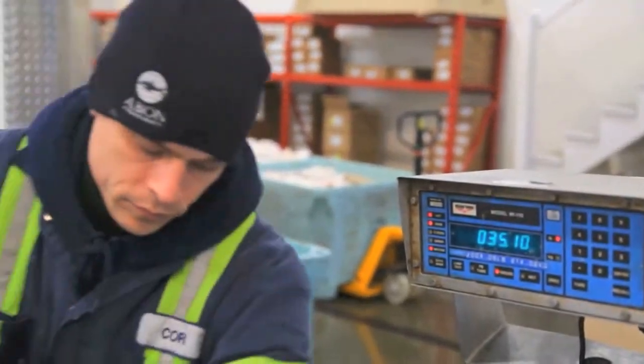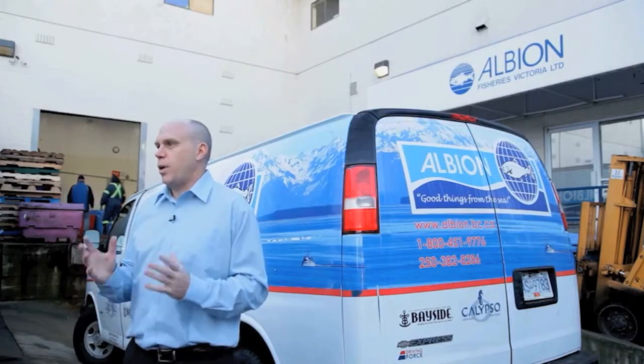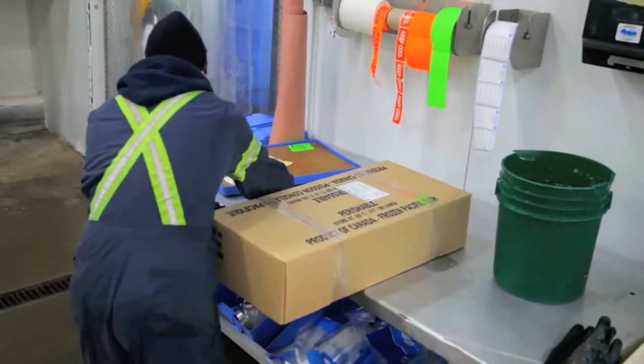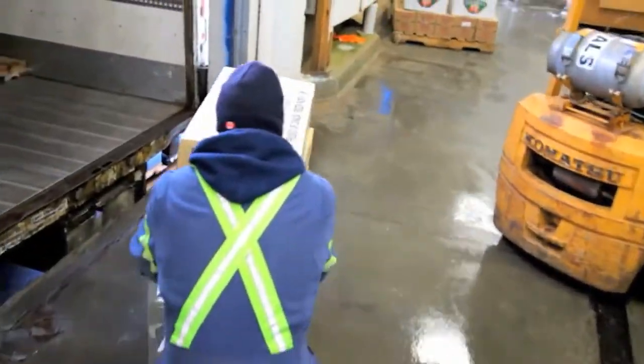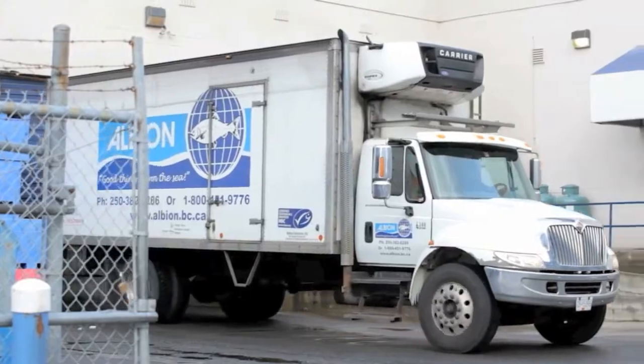The fish that you guys have tracked from that vessel in Port Hardy drove down here last night and arrived into this plant just before midnight. That fish has been received, packed up for assembly, and shipped out to the Thrifty Foods stores.